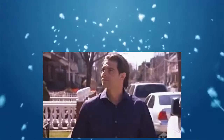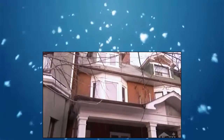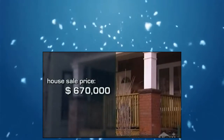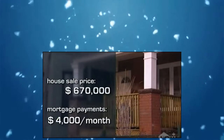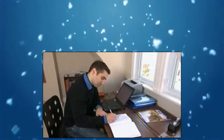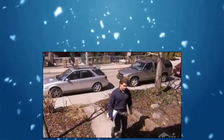I convert homes into income properties for a living. What I know for a fact is that rental income is a smart way to offset a high mortgage payment. Peter bought his first house 4 months ago for $670,000. His mortgage payments are a whopping $4,000 a month. An income suite would make perfect sense for him. I'm going to show Peter how to protect his investment.